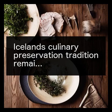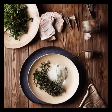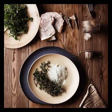Fermentation has played a significant role in Icelandic cuisine for centuries. In fact, Iceland's unique climate and geography made it an ideal place for fermentation to occur naturally. The Vikings brought their knowledge of fermentation with them when they settled in Iceland, where they adapted the process to create new dishes like Hákarl.